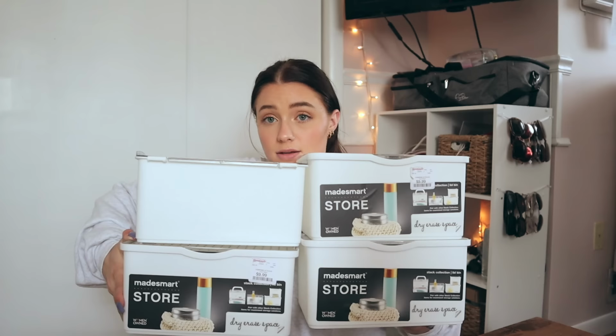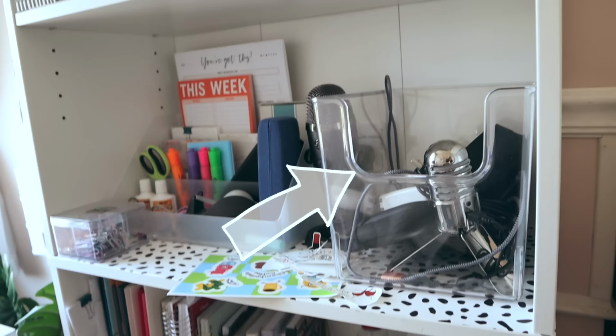And then I ended up buying an extra one because I want to replace the clear bin that I have my camera and stuff in with this, because like I said, it's stacking, so I'll be able to put stuff in here, but then I'll also be able to stack things on top of it, which I think is just a better use of the space.